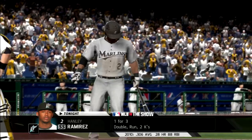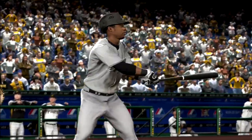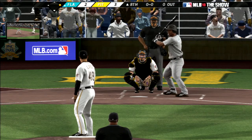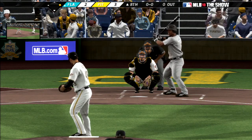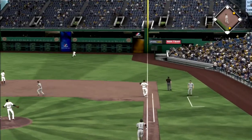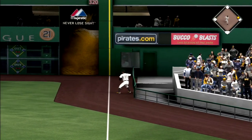Hanley Ramirez will get another crack, 1 for 3 thus far. Now the first pitch. Pitch swung on and hit in the air toward the line in right. And Millage will make the play out there for out number 1.